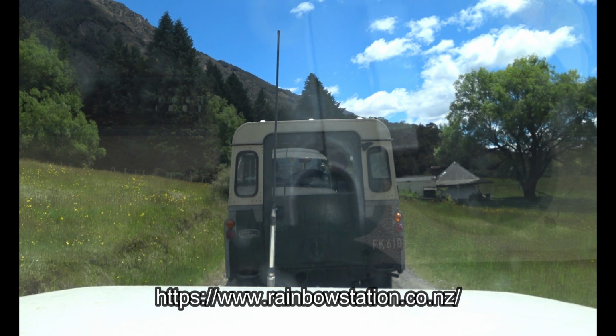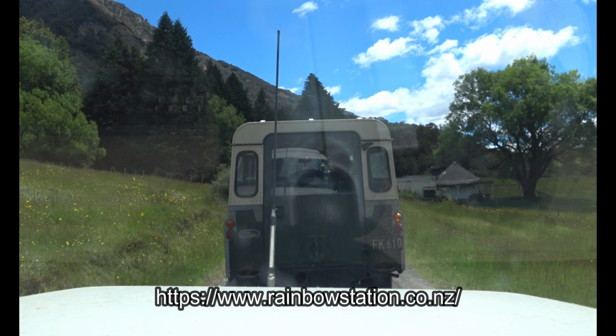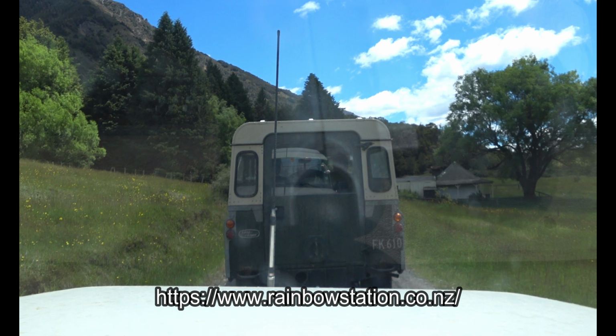Yeah, Kevin, there's the river crossing not too far ahead. Andrew's going to go ahead to take some photos. Do you want to make your way to the front as well? Yeah, roger, that'd be good, thank you.